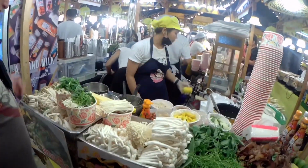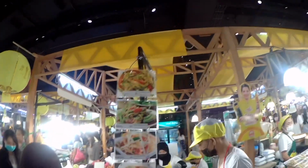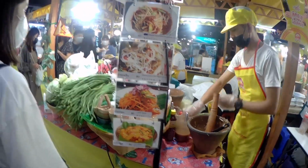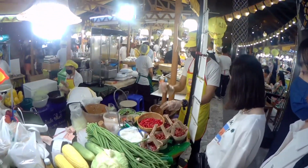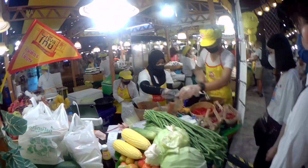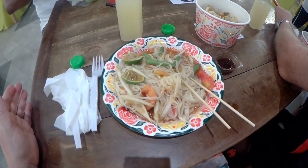Just like that. I want the Thai papaya salad. That's what I'm going to ask for. Cucumber salad. Salad with rice noodles might be nice. I might go for that. Okay. In here. Yeah. I'm doing it. I'm going to go for the papaya and noodle salad. So this is my Thai papaya salad and noodles.